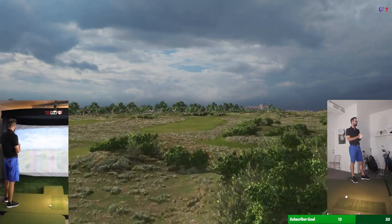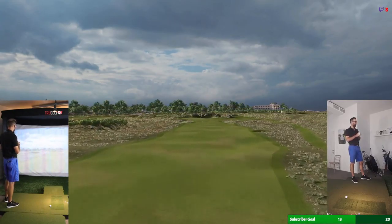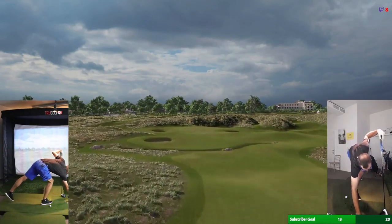All right, let's try to hit a fairway. Yeah, I'm still working on that. All right, this looks like it's got to be a long par four because we already had a couple of par fives.